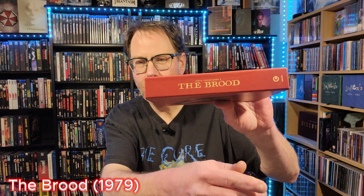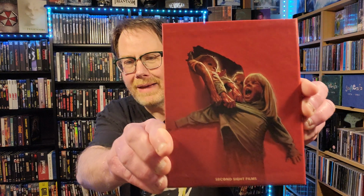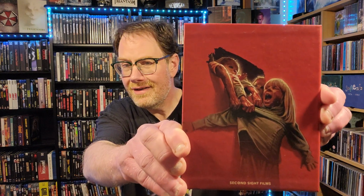All right, next up we've got The Brood here, and let's take a look at the artwork here. You got, of course, another chunky box. This one almost seems slightly thicker, ever so slightly thicker than the Scanners box, but yeah, you got your stuff in there. There's the back cover. I like the back cover art on that. I think that's a pretty cool image for the back.